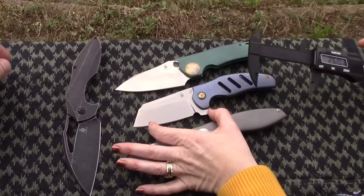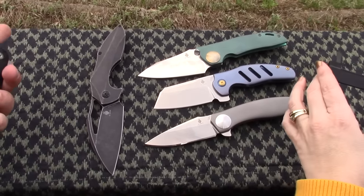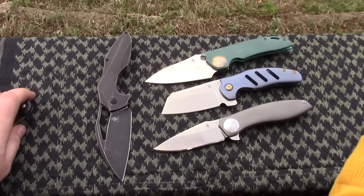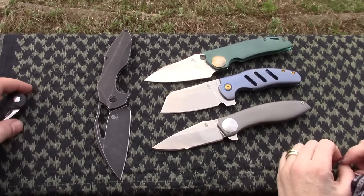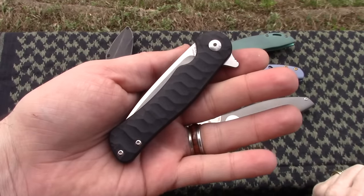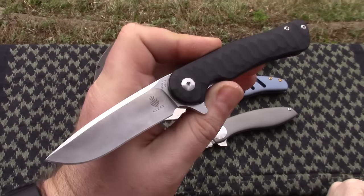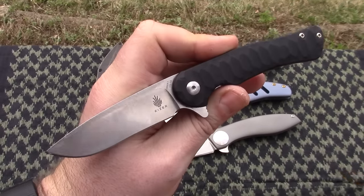So he's going to be so cute. And it's going to be in black and green. Which we'll probably end up getting both. You guys, it's just that kind of knife. I can't wait for it. I think it's going to be a big hit for them. So you bring out this knife, it's going to be this price. Kizer is already saying the street price, $69.